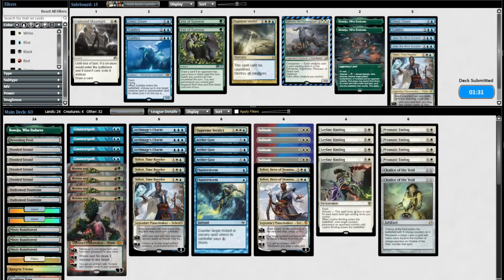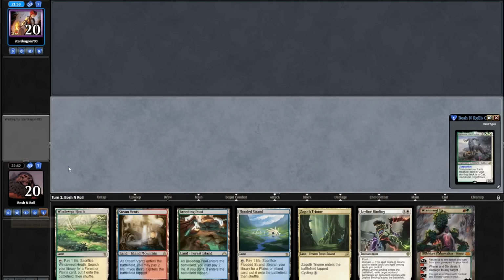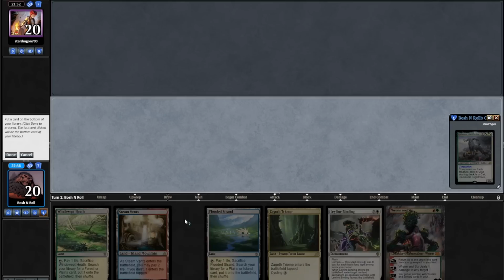Okay, here we go. Got a mulligan this one. Okay, here's this hand. I'll keep it and put Breeding Pool on the bottom.